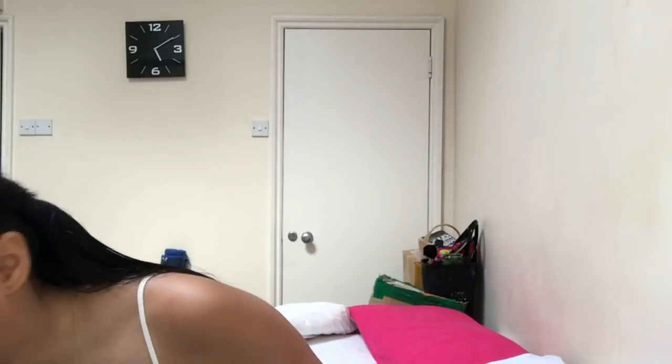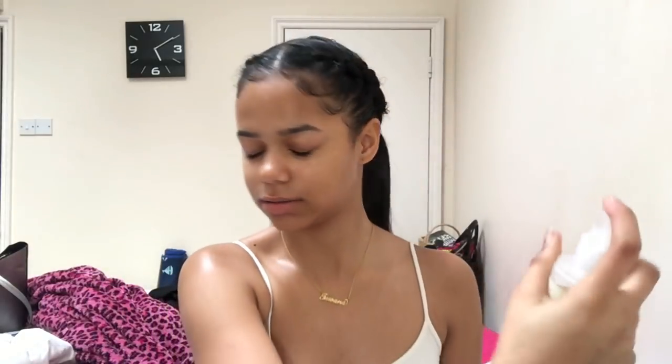Time to beat this face. I'm gonna use my baby vitamin E hydrating mist. I'm just gonna add a little bit of lip gloss, because that makes a difference.